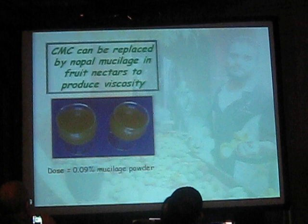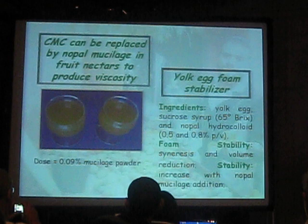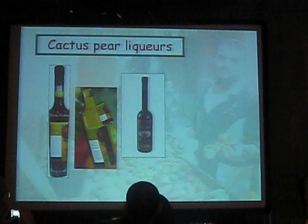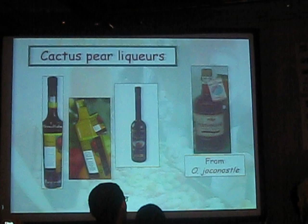This is nectar prepared with the mucilage, and we prepared also dog egg, stabilizing by mucilage. Cactus pear liquors are in the market. This is from Italy. These are others from Italy, and from Opuntia joconostle from Mexico.